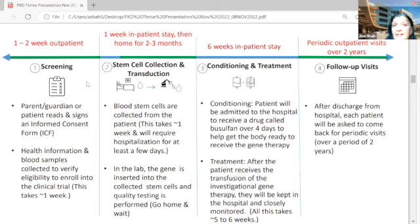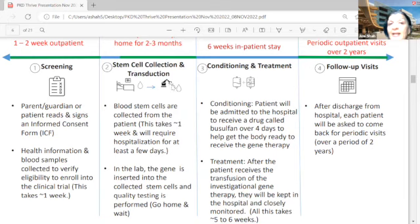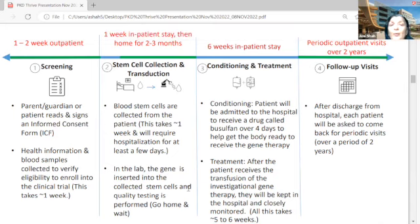Once that screening is complete and everything is ready, then we basically bring the patient back for something called the stem cell collection and transduction. In this phase, it takes about a week in the hospital. What we do is we give a medicine called GCSF, which is a little shot underneath the skin that makes your white cells grow. In addition, we'll give a medicine called plerixafor, which is also another shot underneath the skin that causes the stem cells to come out into the blood.